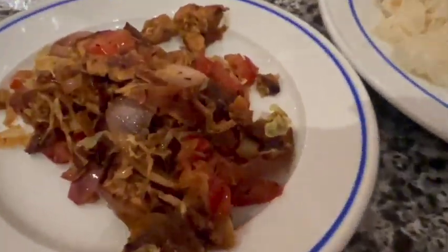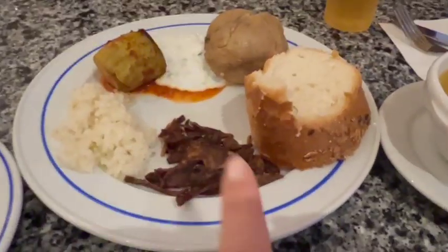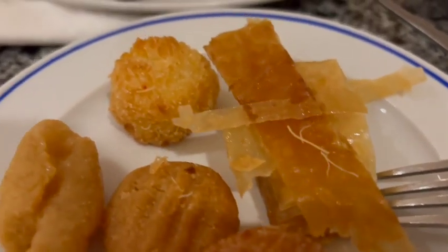We got shawarma, rice, dolma, whatever this is, tzatziki, and dessert time.